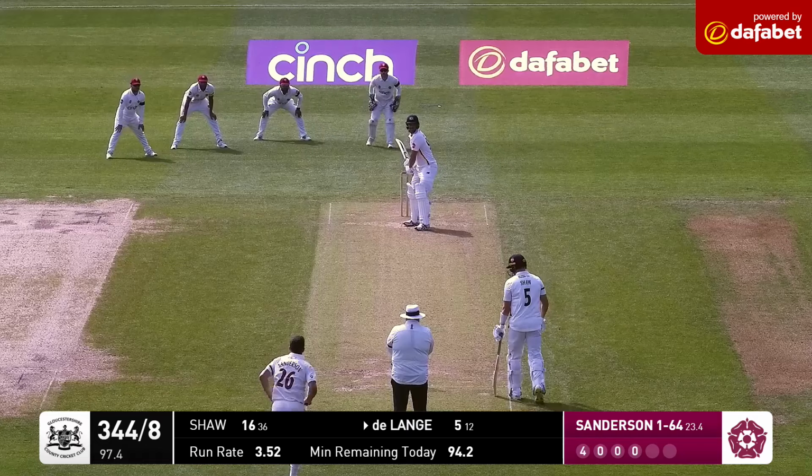Sanderson should be pitching this one up, looking to move it away. This goes too straight, tucks it down the leg side. It's going to be 4 runs for Marshall. Just turned around the corner.